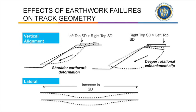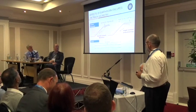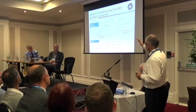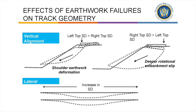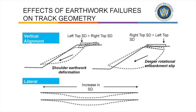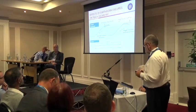because you can see where all the problems actually occur. One of the things I think we can tell from the data is earthwork problems and where earthwork problems might be developing. So I'll just quickly describe what happens when you have an earthwork problem. Just look on the left there at the top, the vertical alignment. If you have a shoulder earthwork failure and the end of the sleeper drops, then the SD of the left rail deteriorates at a faster rate than the SD of the right rail, and that's accompanied, if you look at the bottom there, by an increase in curvature or increase in SD. We did go into other things like crossfall, but couldn't get anything from crossfall.